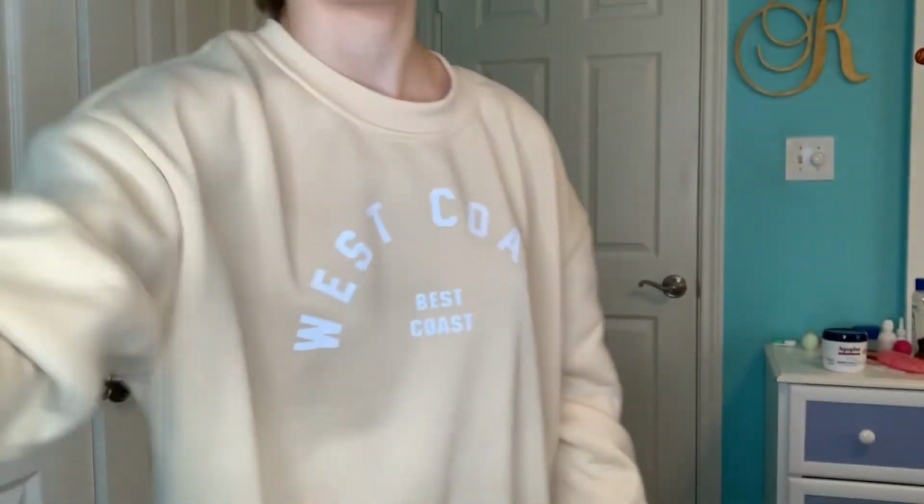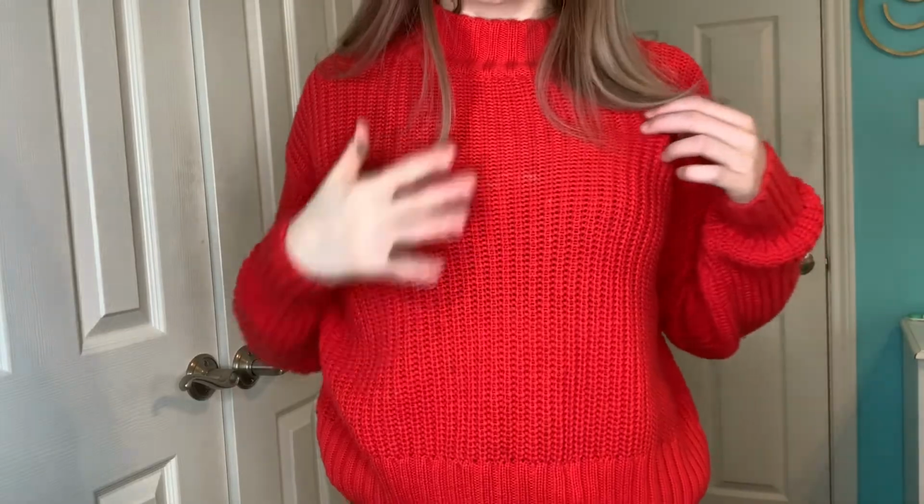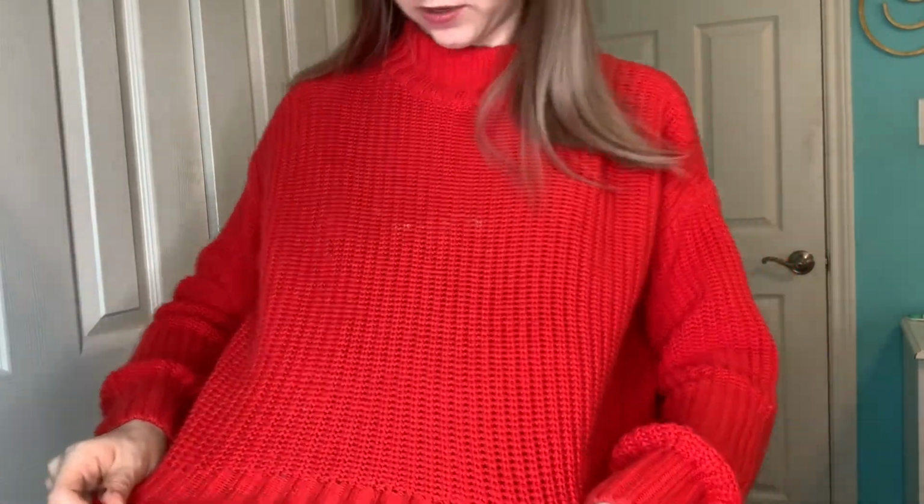So right now we are wearing this sweatshirt and just my hair like this. And well, you can see I don't need to talk to you, but whoop. I am so upset. Look at this sweater. Can you see the stains? I can see the stains. I could definitely see them in the mirror. Yeah, like right here. Okay.